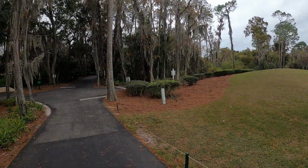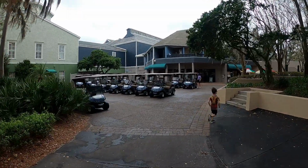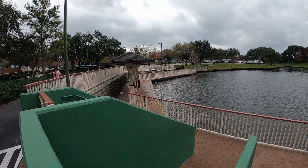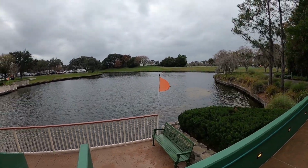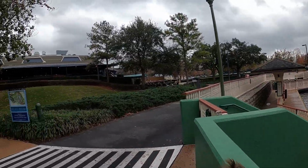Boat transportation this way. Like the clubhouse, get golf carts, pro shop. This takes you all the way over there. Yeah, this is the boat ramp. It'll take you to Disney Springs. Nice. Or maybe Treehouse Villas too. I can go a bunch of different places.